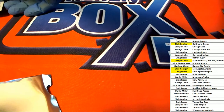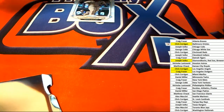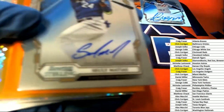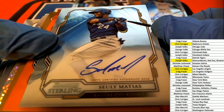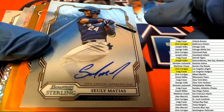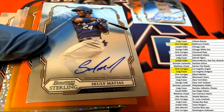Hey, let me see. Did I call something out wrong? Okay, I see it. I thought it was Dodgers. It is Royals. So, yeah, you can see my mistake. I mean, it does look like LA Dodgers quite a bit, doesn't it? But that is Royals, so Kansas City.